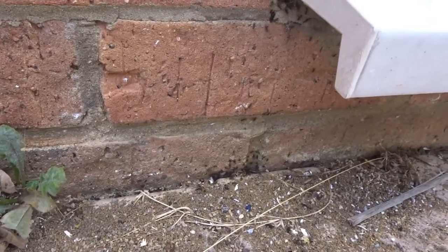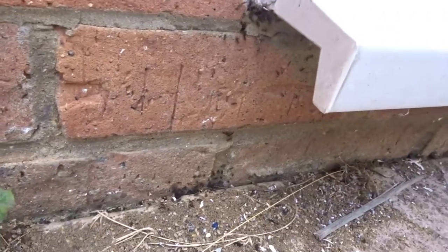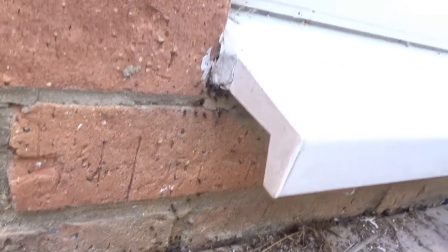Look at all these tiny little ants. All those flying ones as well. There's ones with swords.